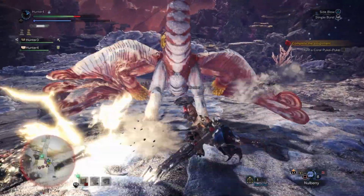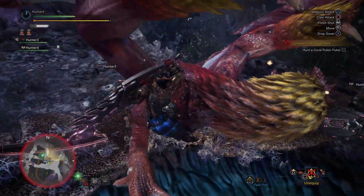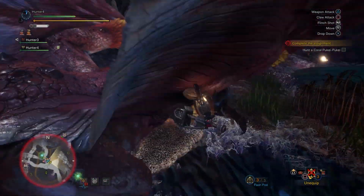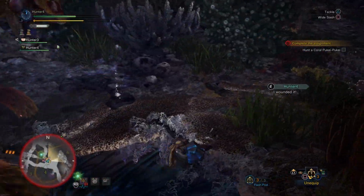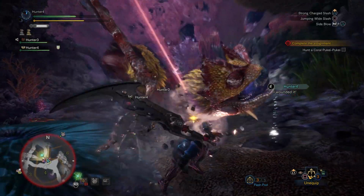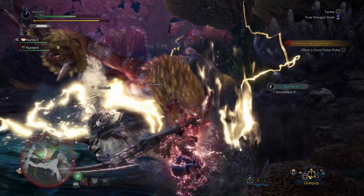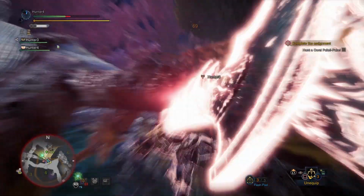I actually had great fun using the greatsword against this Puke, a weapon I'm not notorious for using. I'm sure if you've watched any of my Monster Hunter streams, you know I'm not the greatest greatsword user in the world, but I had a lot of fun with the greatsword against Coral Puke. It was absolutely awesome. I really enjoyed the fight. Lots of meaty chops on that face.